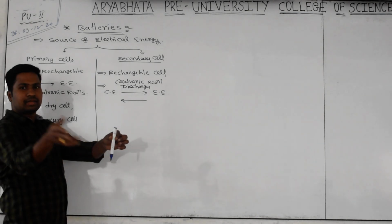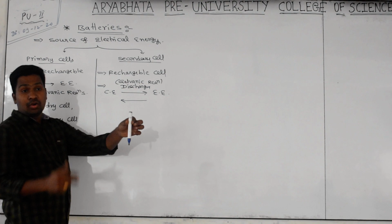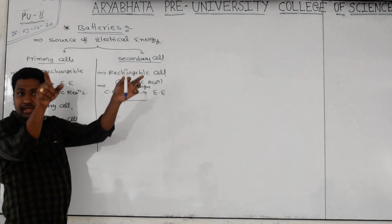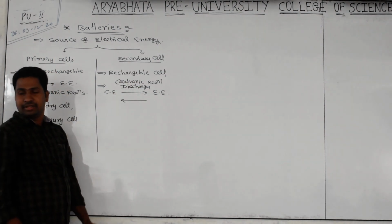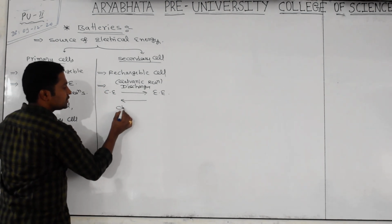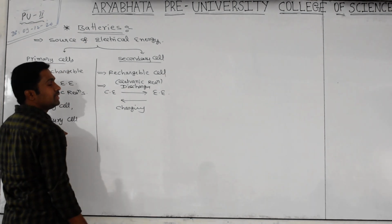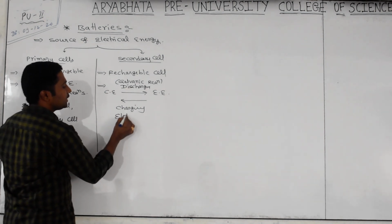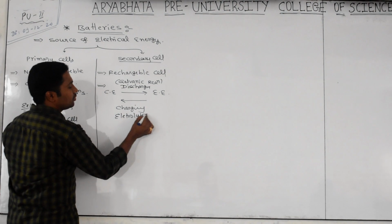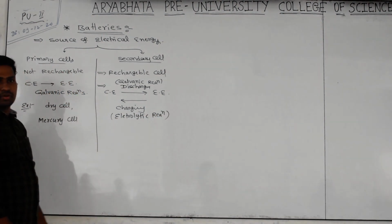Take a camera battery or mobile battery. Again you put it on charging. While charging, electrical energy is changed into chemical energy. Electrical energy changing into chemical energy is nothing but charging. Under charging, which chemical reaction is going on? Yes, very good. The electrolytic reaction is going on, which is indirectly an electrolysis reaction.